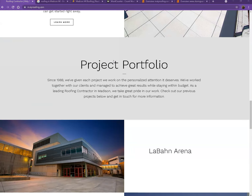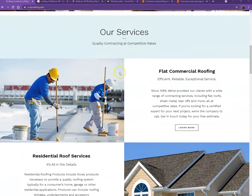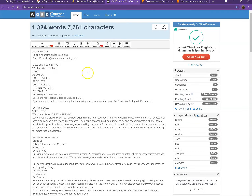One thing I can tell you right off the bat is that Google loves content. Google actually would like to see a minimum of 1,500 words on a homepage. And in addition to this, the more content you have, the more you look like an expert in Google's eyes. So of course, if you want to beat out the competition, you'd want to have 1,500 words or more. So let's go ahead and do a quick count just for us to see how many words you have on your homepage.